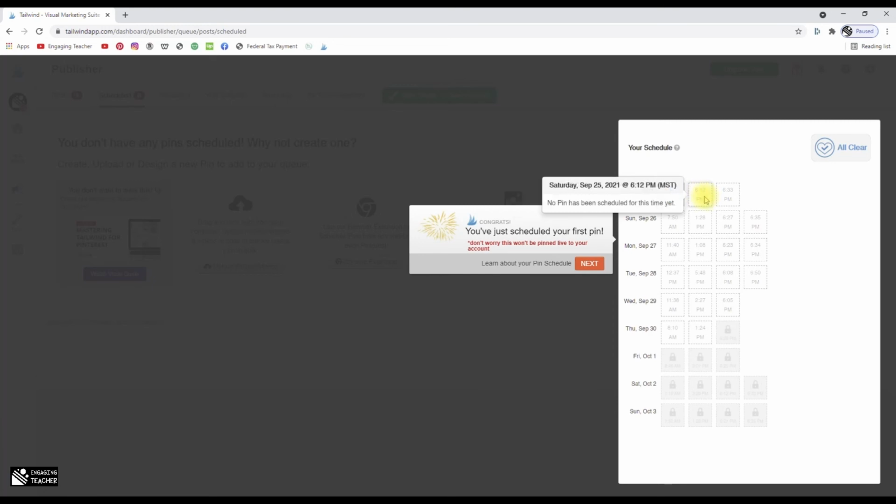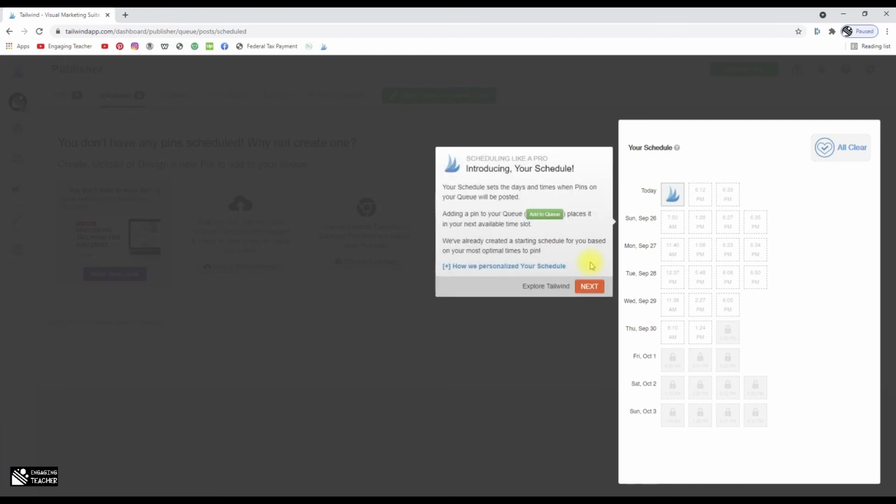But now if you want to add another one, then you can come in here and click it, or you can make a whole bunch of them at one time. And there I can see where you can just keep adding and adding. So in Tailwind, let's take a look. We'll just walk through their introductory thing because I think it's pretty comprehensive.